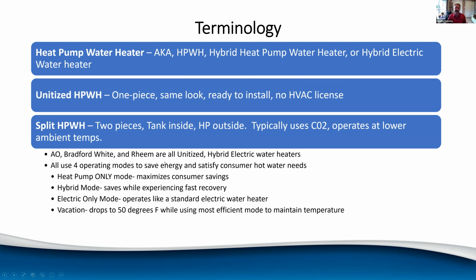So I want you to understand some of the terminology, because we're going to talk about several things today with different presenters. Heat pump water heaters are also known as HPWH, hybrid electric heat pump water heaters. Lots of different names that you'll see for it.